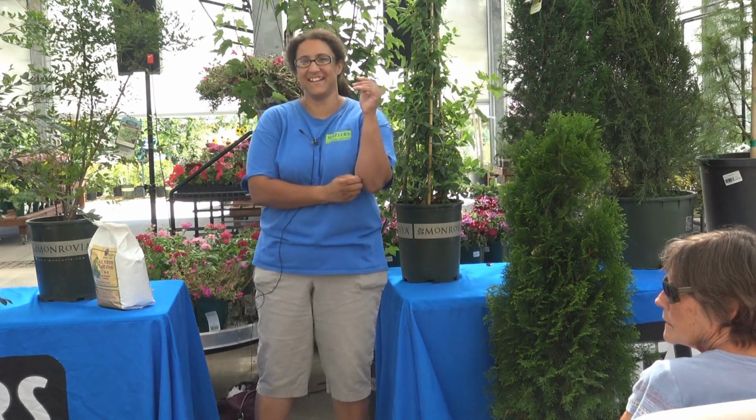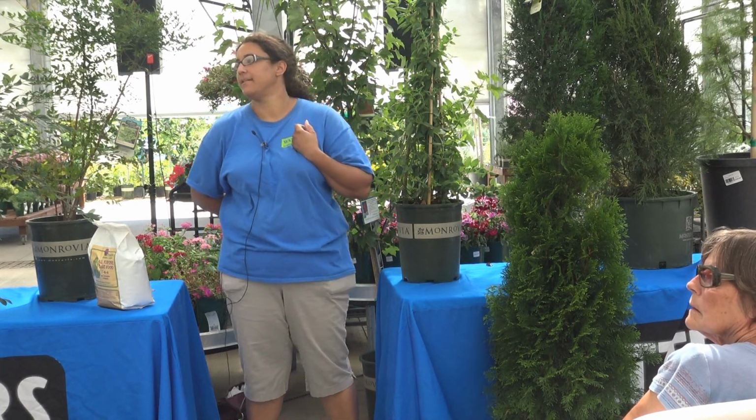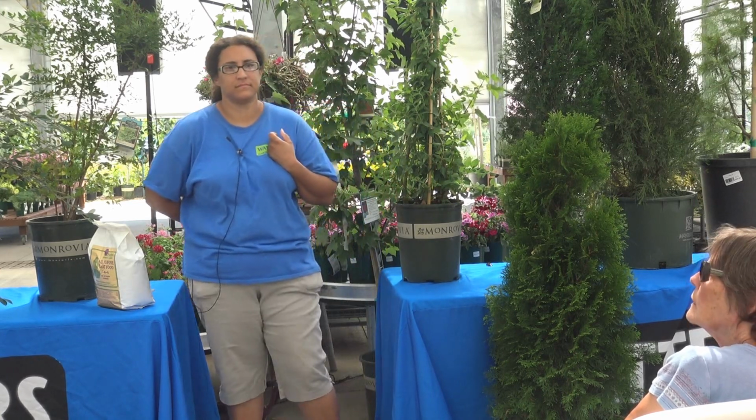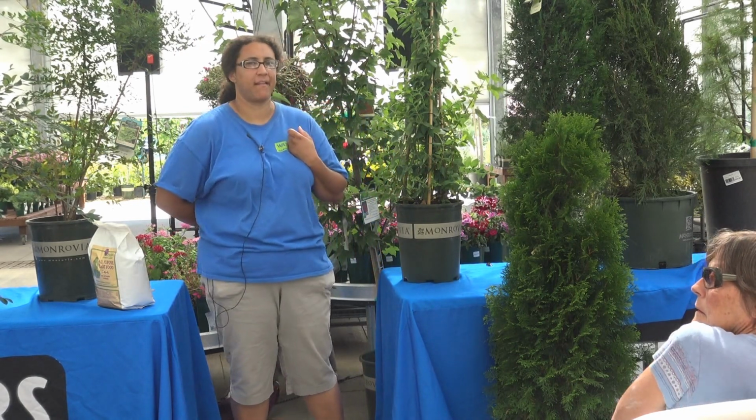I just lost an arborvitae at one of my rentals, and gophers ate the roots. Yeah, so you can get into weird stuff. That's when you bring the roots in, and we can do an autopsy by looking at the roots. We can't tell by the top, but by the roots, we can tell you why it died.